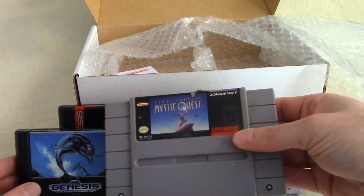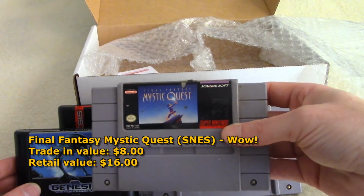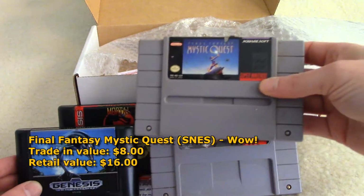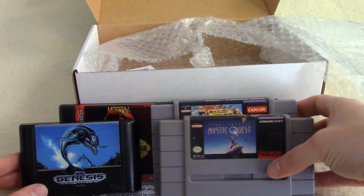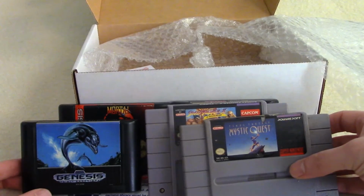And then lastly, I have got, what is this? This is Mystic Quest. I'm not familiar with this game, but this is called Mystic Quest. This is for the Super Nintendo. So all in all, I would say that that's a pretty decent score. So while my first go-around with Video Games Monthly wasn't fantastic, the second one looks like it was pretty good. I'm actually pretty happy with this.